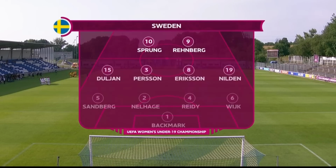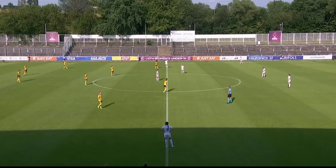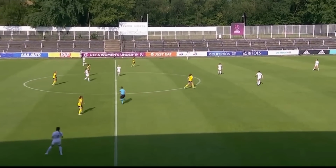will hope to replicate her brilliant performance, which included a penalty save against the Germans. Grace Clinton and Aggie Beever-Jones both scored in that game. Beever-Jones. And it's England who get the match underway, wearing all white.